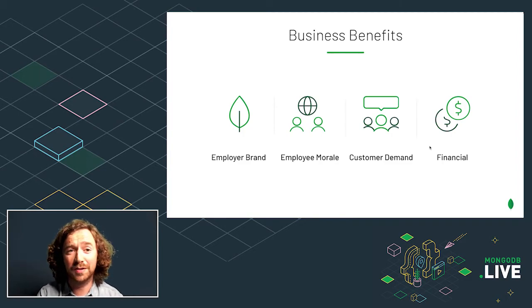So, if all of those societal benefits weren't enough for us to do something about this crisis, there are also benefits for the business. We're going to talk about 4 of those benefits here today. They are employer brand, employee morale, customer demand, and financial benefits.